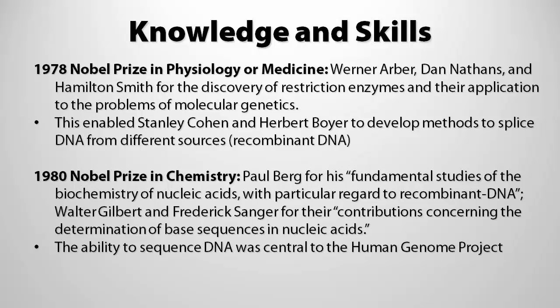The 1978 Prize in Physiology or Medicine went to Werner Arber, Dan Nathans, and Hamilton Smith for their discovery of restriction enzymes and their application to the problems of molecular genetics. This enabled Stanley Cohen and Herbert Boyer to develop the methods to splice genes, which is at the base, once again, for most biotechnology applications, and it led to the founding of Genentech and their development of the first biotechnology drug.